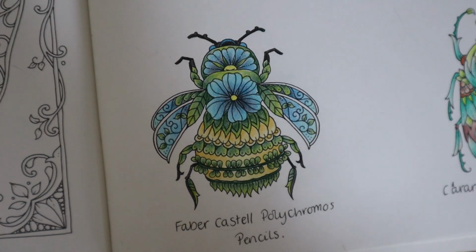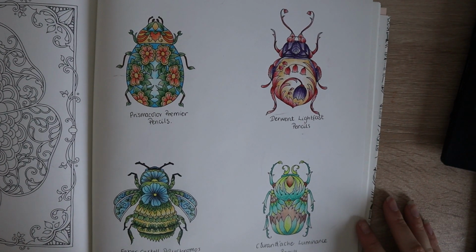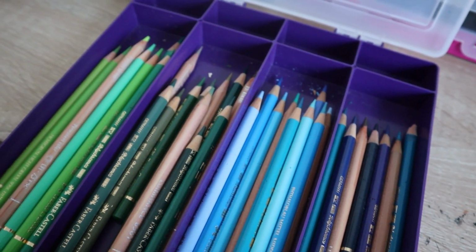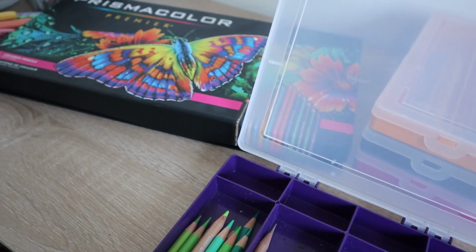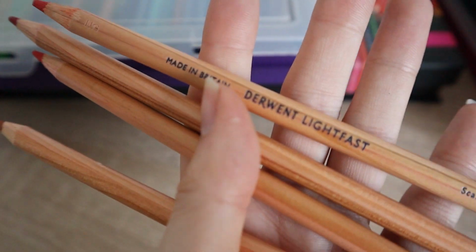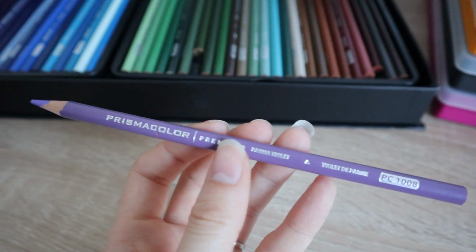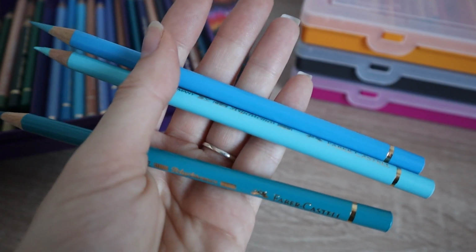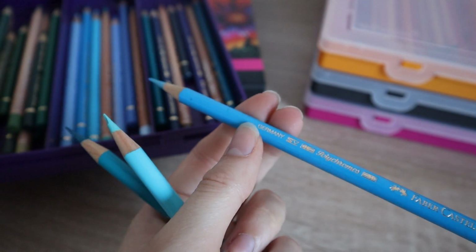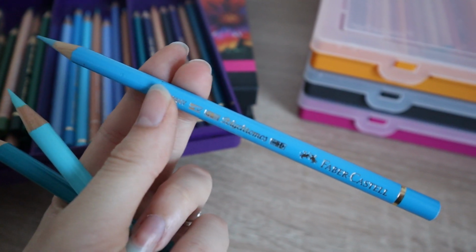So overall, if you're looking to do some artwork which is really highly detailed, with loads of small little details, then I would say go for the Faber Castell Polychromos pencils. But if you're wanting something a bit more creamy, easier to blend, I would probably recommend either the Derwent Lightfast or the Caran d'Ache Luminance pencils. And if you're wanting to do some colouring books, potentially go for the Prismacolor Premiers or the Polychromos pencils. But really, any of the pencils will work for any of these things. It all comes down to personal preference in the end. So I would recommend personally maybe buying a few of each pencil and trying them out and seeing which ones work best for you.